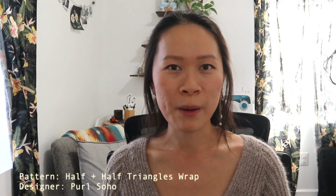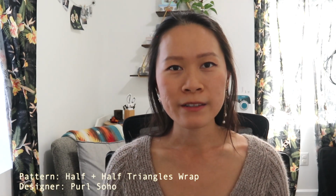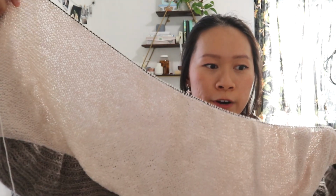And finally, the last thing that I am working on right now is the half and half triangles wrap by Pearl Soho, which is a shawl / blanket. It's basically just one big square and you have 2 triangles of color. This is how far I've gotten on the first color.